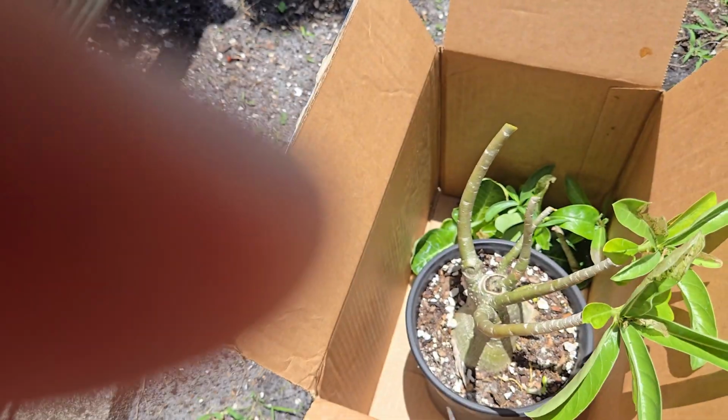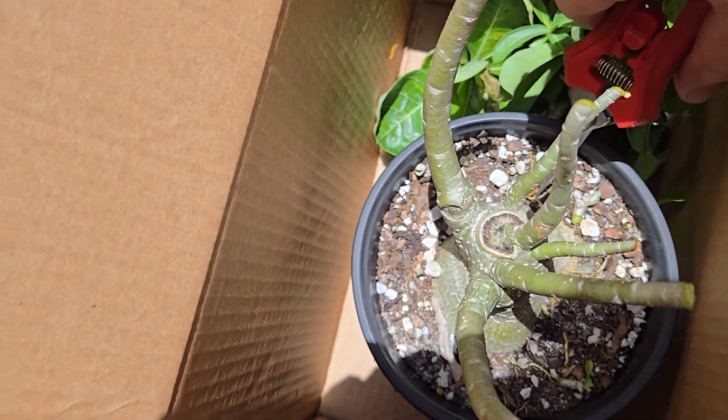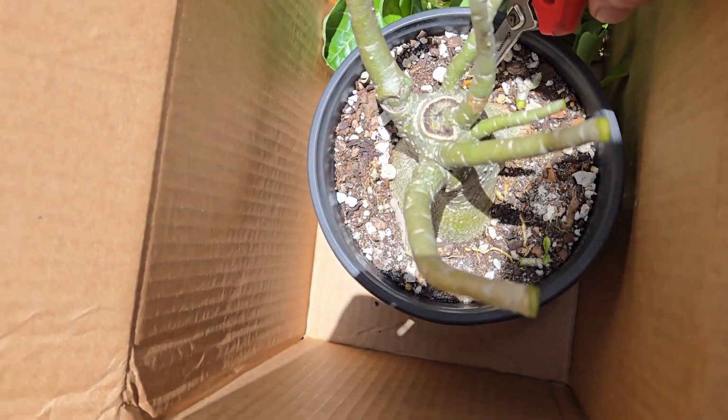Look at that. Now, if it were a different point in the season, I would just cut the leaves off, but we're right around the time I would have trimmed anyways. And like I said, I'll kind of come back and seal all these up real good, and they'll be fine. Look, hold on. Look at them. No, you don't.